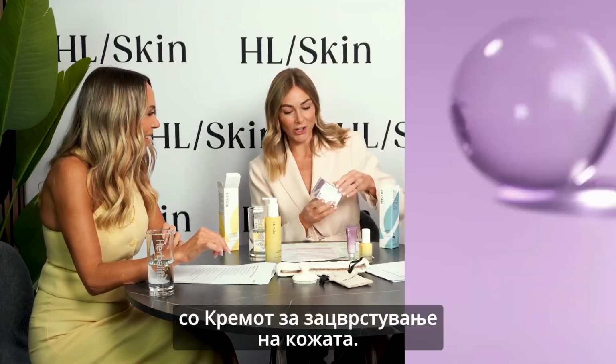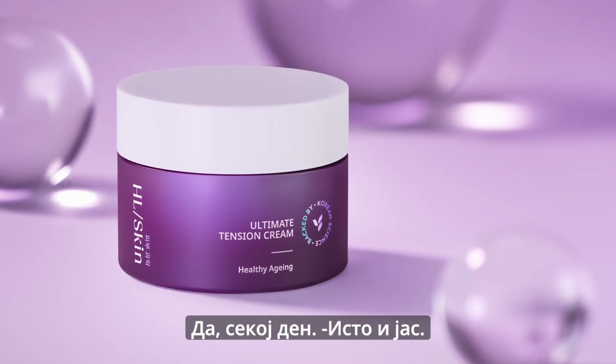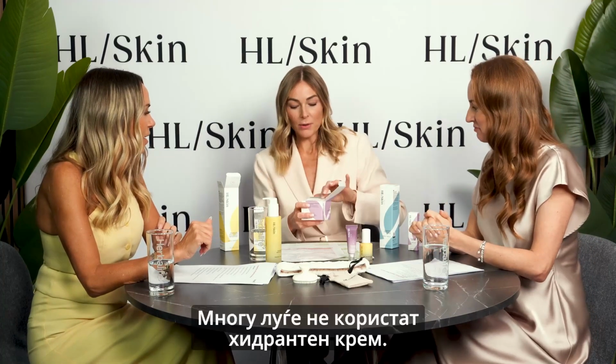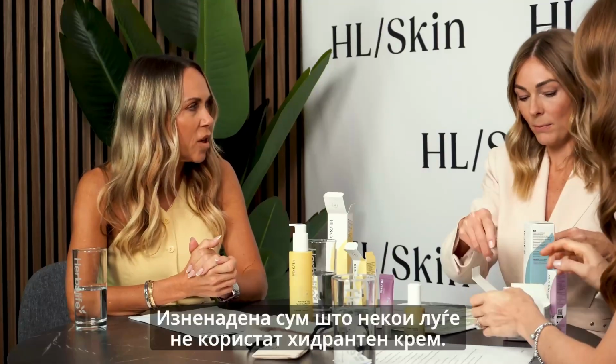The Ultimate Tension Cream Moisturiser. Do you wear a moisturiser? Every day? Every day. And you? Yeah, me too, without fail. There are a lot that don't wear moisturiser. I think it depends on the formulation though. It surprises me that there are still people that don't moisturise.